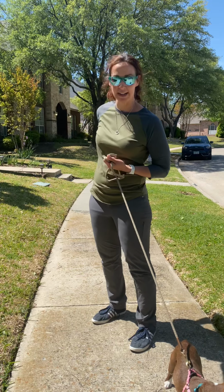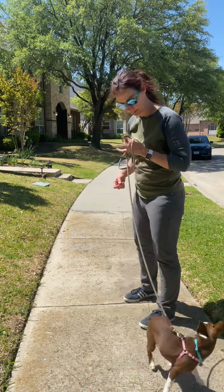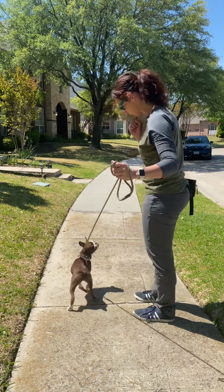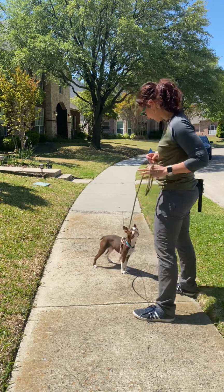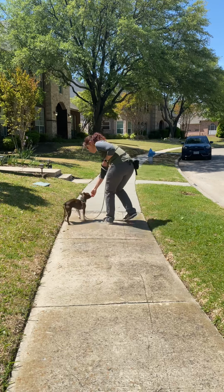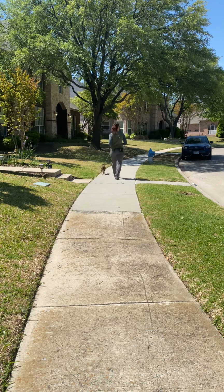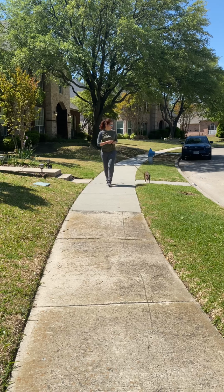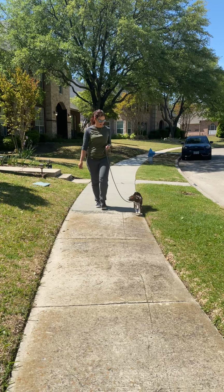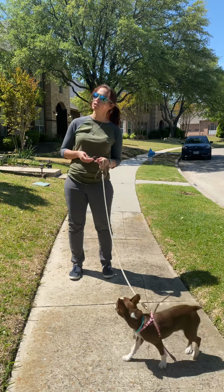So I'm gonna have my treat out so I can reward her quickly. Good, Poppy. Poppy, good girl. Watch me. Good girl. Let's go. Yes. Poppy, good girl. Yes. Okay, so I'm trying to say yes and reward her when she's looking up at me.